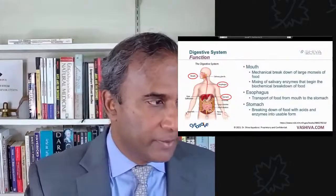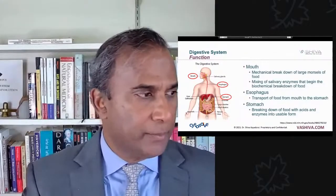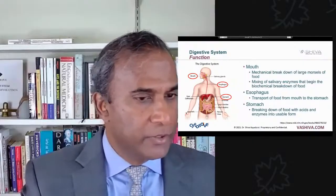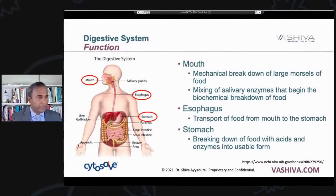So now let's go a little bit deeper. And we want to concentrate on a couple of things. We're going to look at the mouth, the esophagus, and the stomach. And we want to go a little bit deeper, right? So what are these subsystems? Well, the mouth is, you literally have teeth where it's mechanical action.